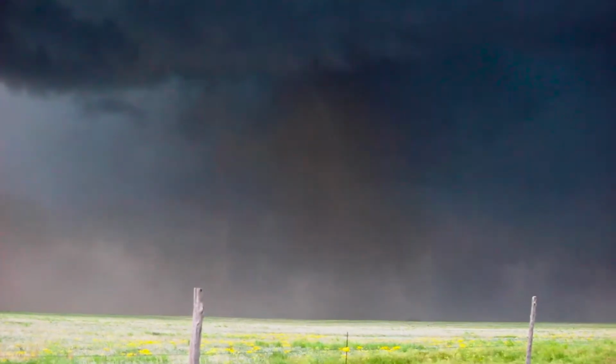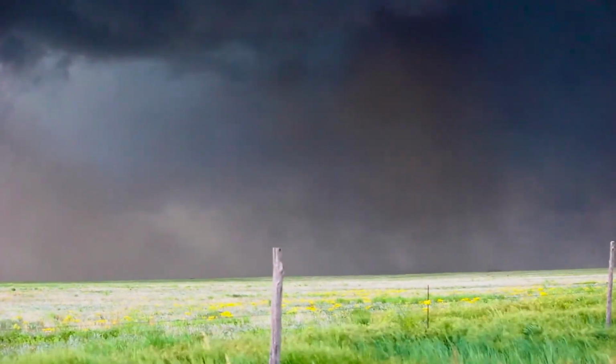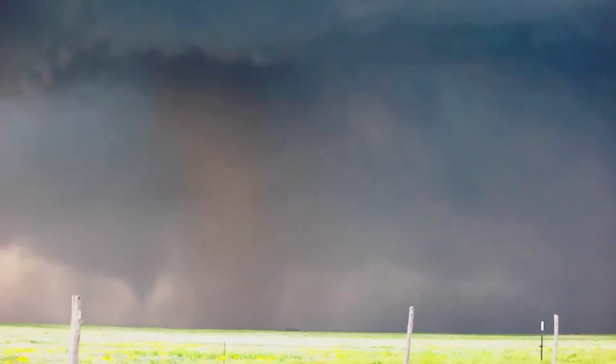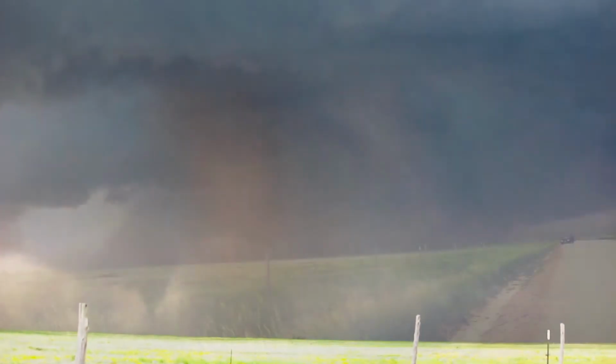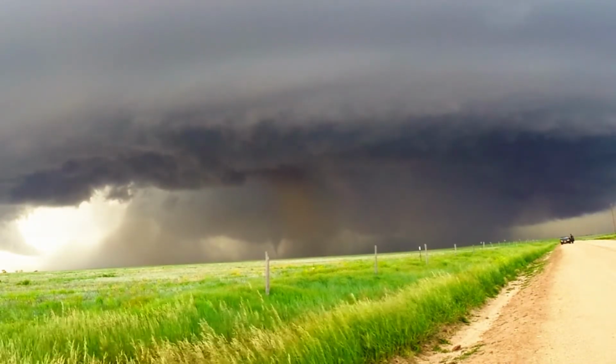New one forming there? New mezzo? Or is it just... I mean, over here. No, I don't know what that's a part of. It might be a new mezzo forming. There's still two tornadoes right now, basically. Yeah, get a few good shots while you can. It's on video right now.